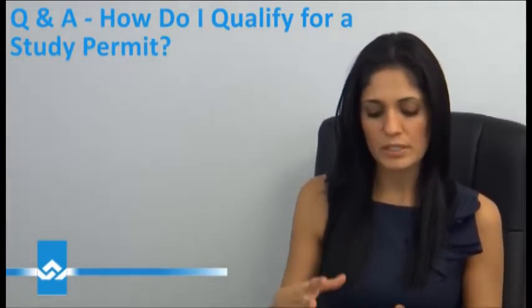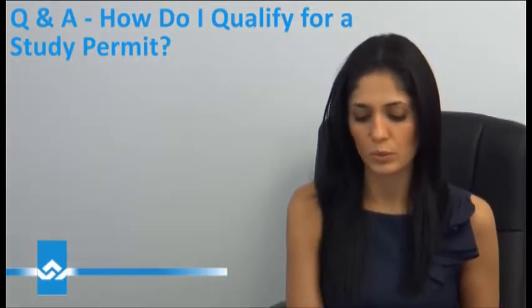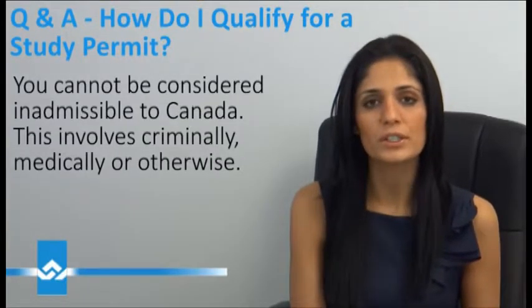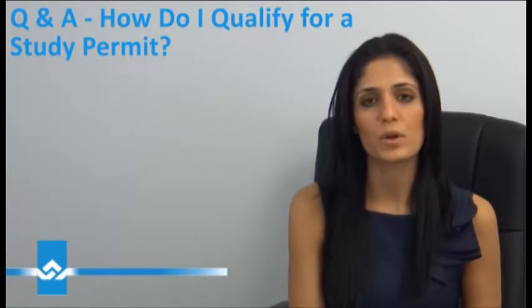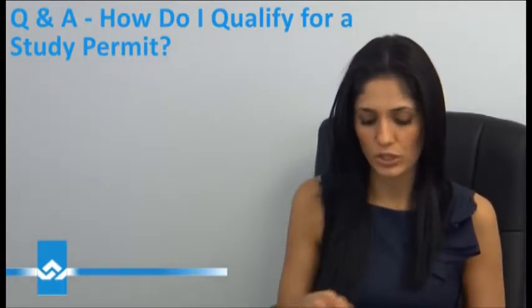The third requirement is very important. You have to ensure that you are a law-abiding citizen, that there are no criminal convictions on your record. If you do have this, it doesn't mean that you can't apply for a study permit, but it is possible you would require what's called a temporary resident permit in addition to this. So do see our videos on TRPs for further information.